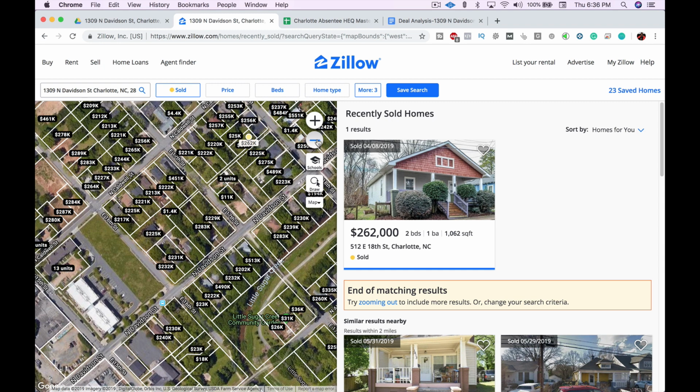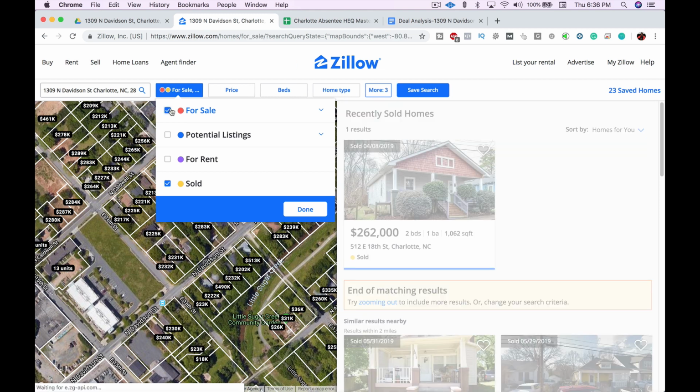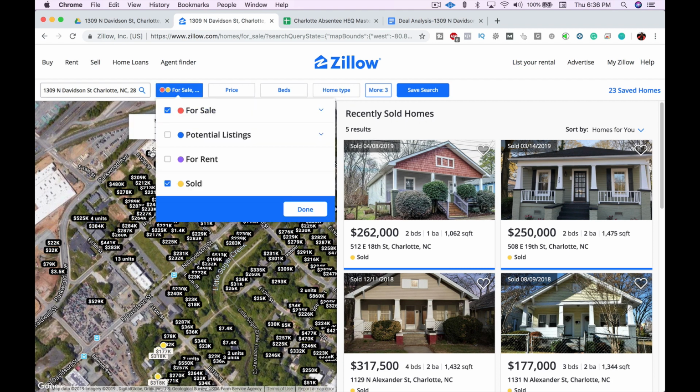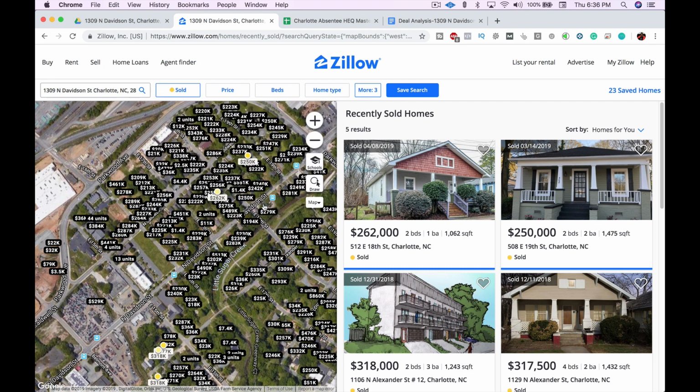And that narrows it down quite a bit. And you always want to be looking at recently sold properties. Now, what I may do, I may click properties that are listed if I'm not seeing any properties that have been completely rehabbed. However, I try to not do that and just look at the recently sold properties because these are homes that investors and homeowners actually paid for.